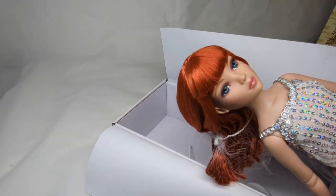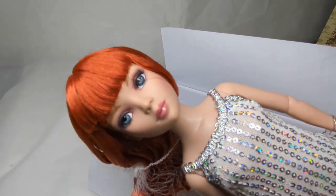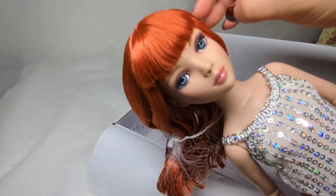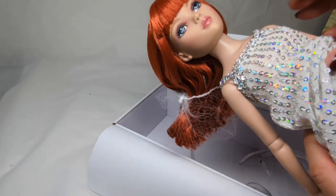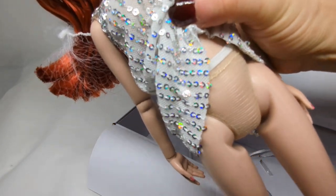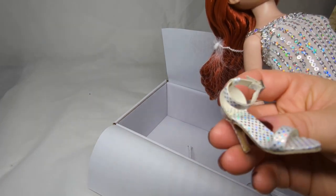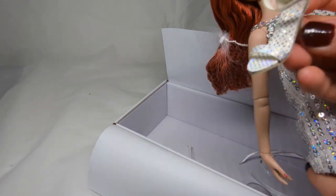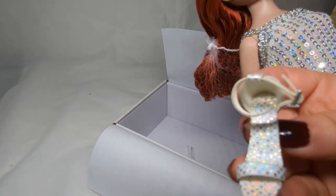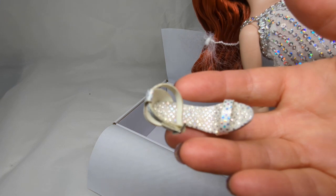So she's already out. It only took me about 1 or 2 minutes, and you can see Ellowyne's face and her hair and her dress. She doesn't come with any other accessories except some really light panties that are under there. They're pretty see-through, and some basic shoes. I think all the basic Ellowynes come with very similar shoes. These ones, I like the fabric that they're made from because it does match her dress really well, but the style is still that very basic style.